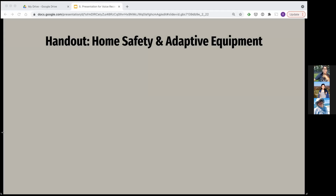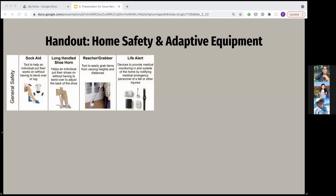Included in your session materials is the handout for home safety and adaptive equipment. The handout is broken down by items for general safety, the bedroom, bathroom, and kitchen. Within the general safety section, we included a sock aid, which helps with putting on socks, a long-handled shoe horn for putting on shoes, a reacher for grabbing hard-to-reach items, and a life alert for 24/7 safety calls.